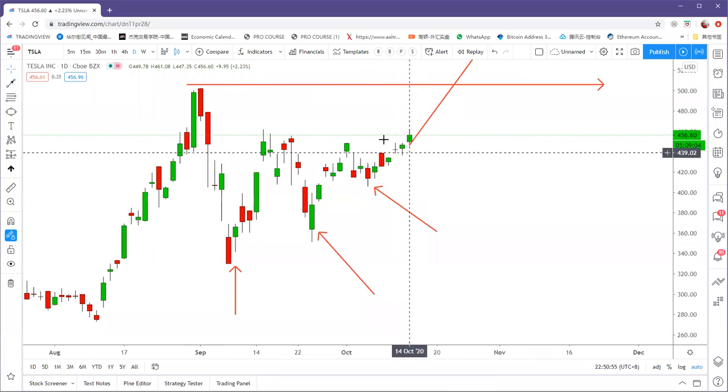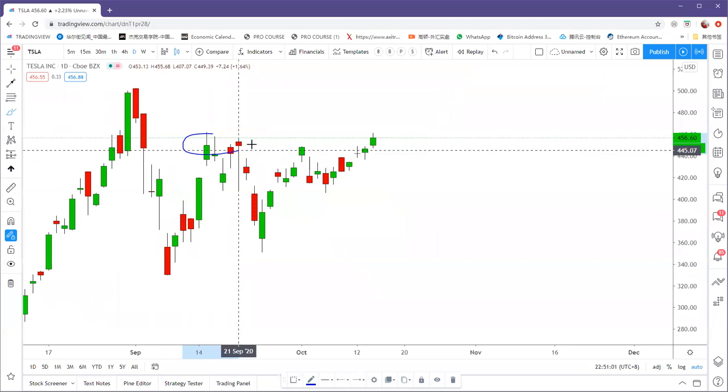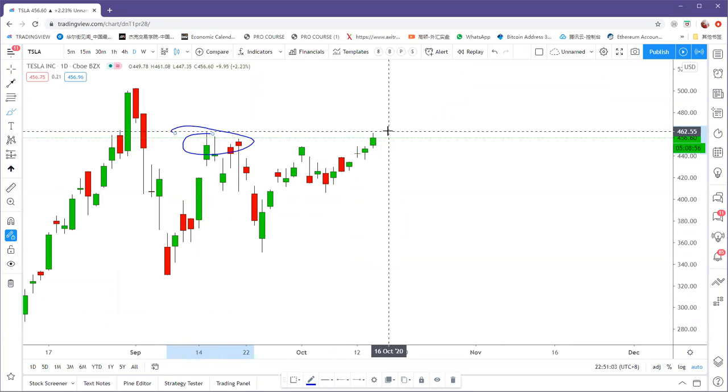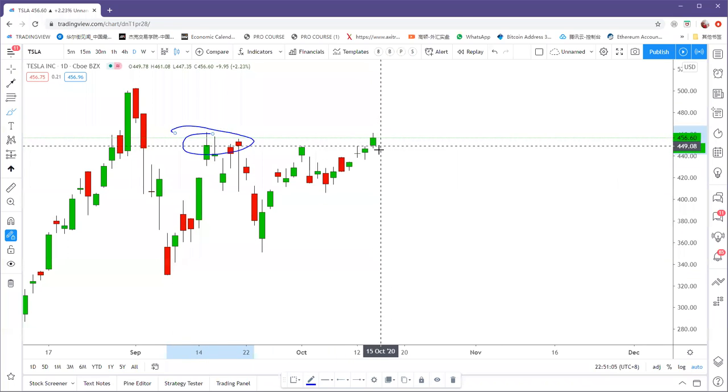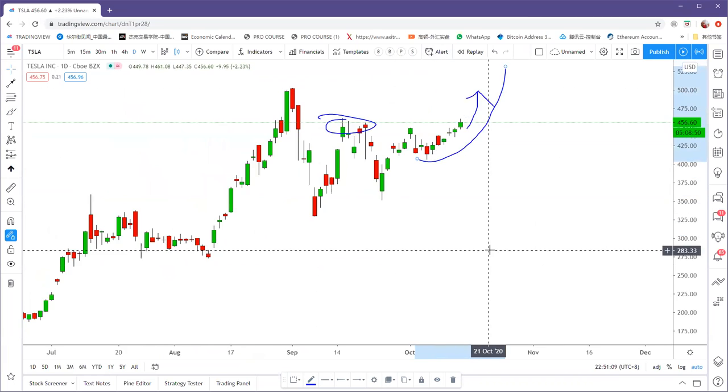So now you can consider buying Tesla, because this kind of resistance is going to be broken. So it's good to buy Tesla and aim for 500, because the trend is still going up.